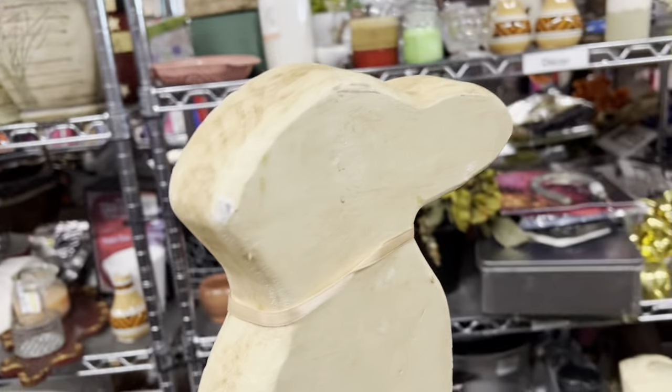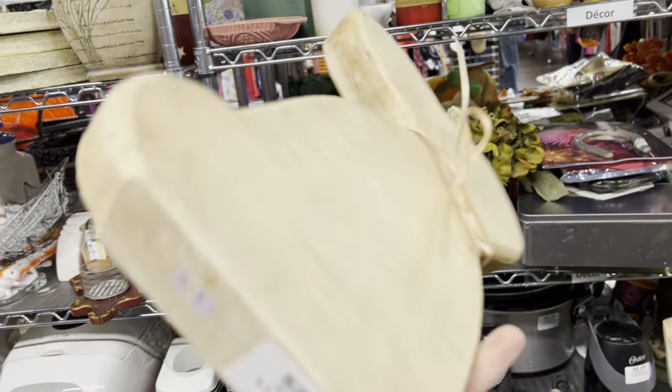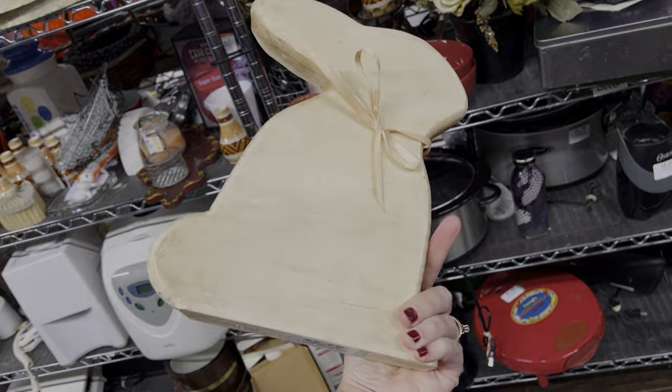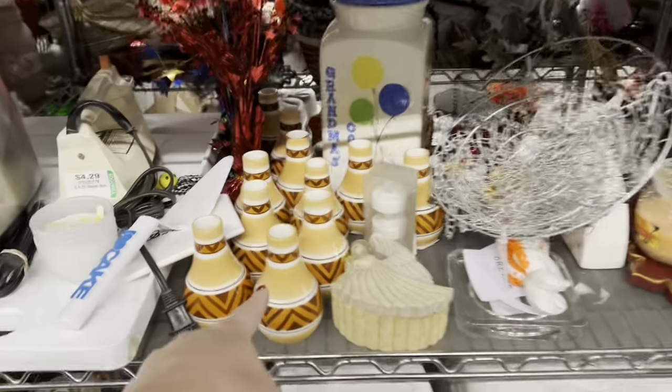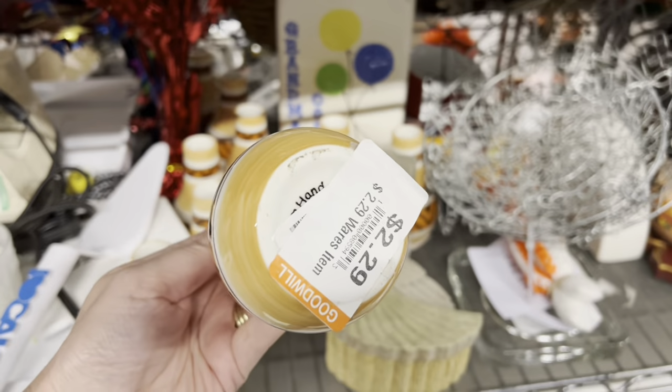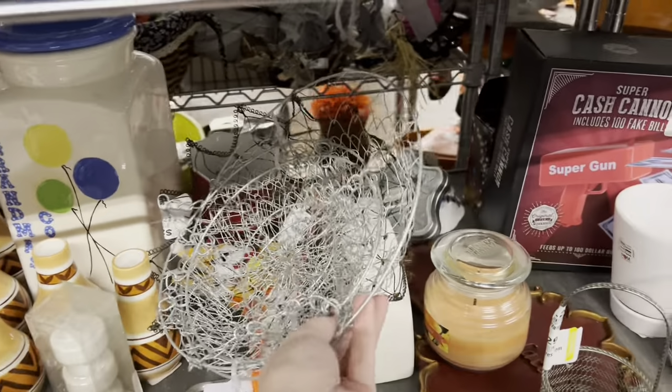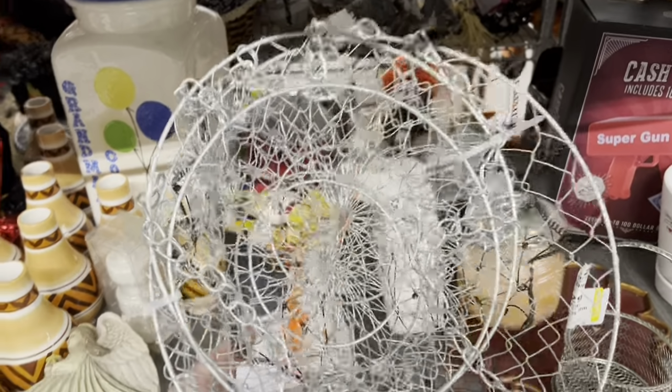And then I thought that this bunny was so cute, y'all. It looks so primitive. It is gorgeous. But in my mind, I was like, where would I put it? I would have to put it in storage right now, even though I thrift for all seasons, all year. I did end up putting it back. I'm trying to do better about not picking up every little thing that I think is just adorable.